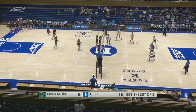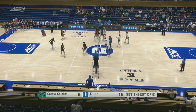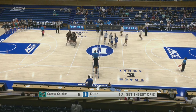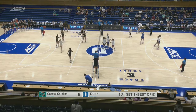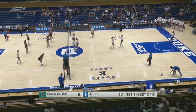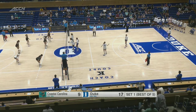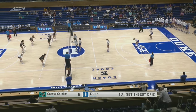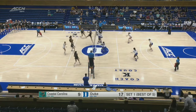7-point Duke lead. Serve to the Chanticleers. Keith down the line. And Carrie Keith, the sensational sophomore, does it again. Her fourth kill already tonight. Keith was named to the ACC All-Freshman team last year, and with good reason, had 8 ACC matches with 10 or more kills a season ago. Had a double-double earlier this year against Creighton. And as well on her way to double-figure kills again tonight.